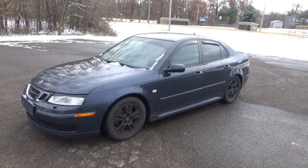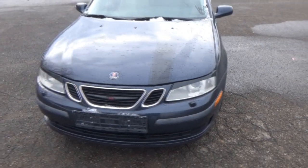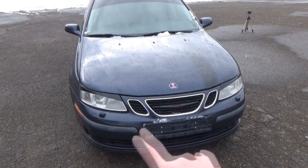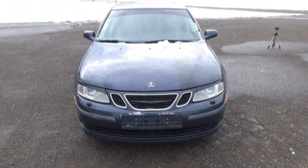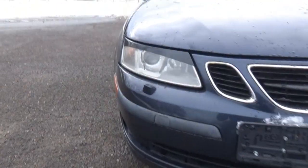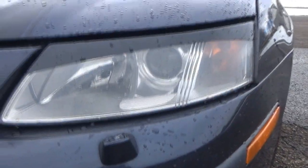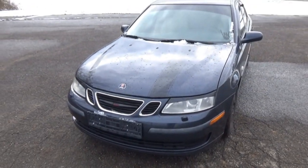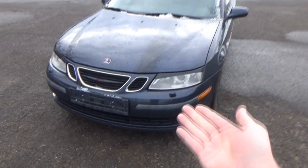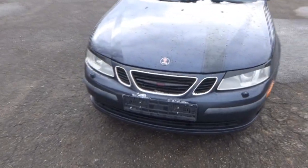So let me show you guys what we got. They're not on right now, but my stepsister, who had this car before me, put LEDs in the headlights, so it actually looks really good when it's on. And this car already had the projector beam lenses in it, so at night this car actually does carry quite a bit of good headlight brightness with a combination of the LEDs and the projectors. So it is very, very nice actually at night.